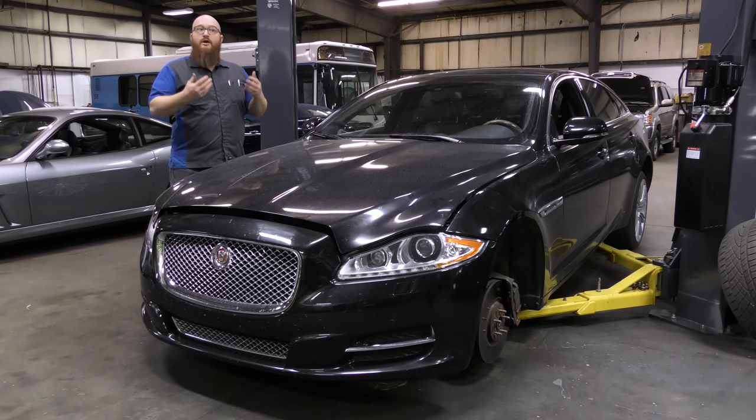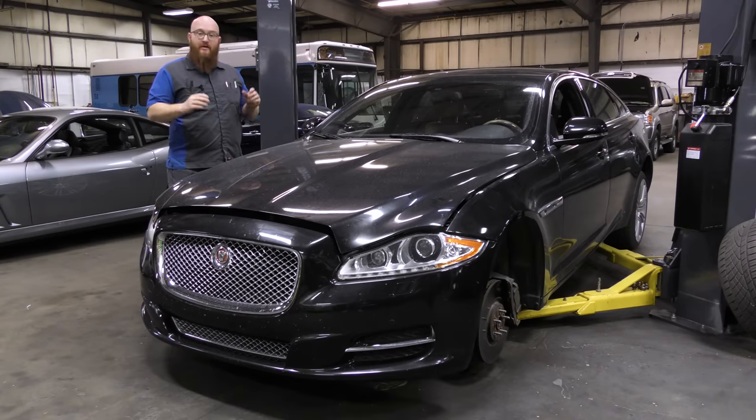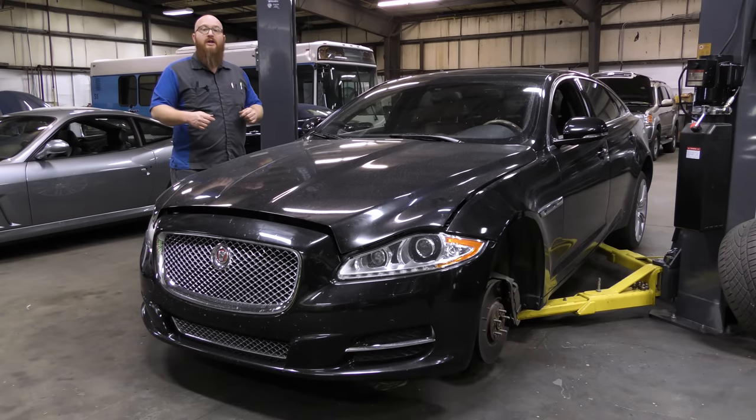But we have several customers that come in and say, I don't want you poking and prodding my car. Just do this item and tell me when it's done. You have to respect that. I know a lot of you guys in the comments are like, you should do this, Car Wizard. You should be fixing this. No, I shouldn't. It's not my car. It is their decision what shall be done on their car.